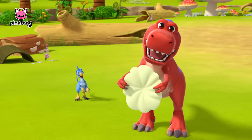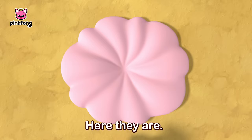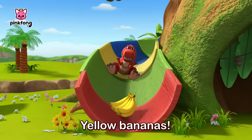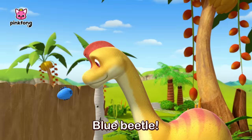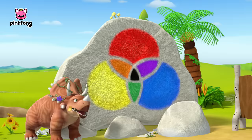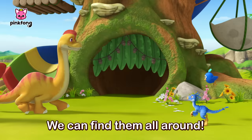Colors! Red! Red color, red color, where are you? Red apple. Red strawberry. Red, red mushrooms. Here they are, here they are. I love red. Yellow. Yellow color, yellow color. Yellow bananas. Yellow lemon. Yellow, yellow leaf. Primary colors. Red, yellow, and blue. We can find them all around.